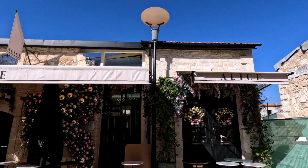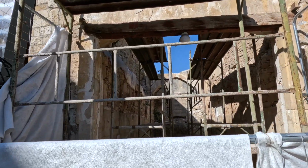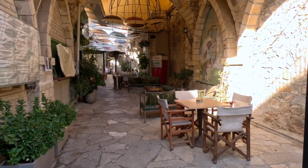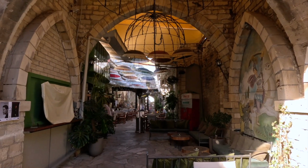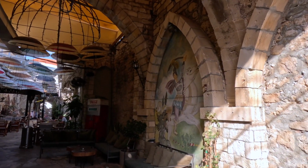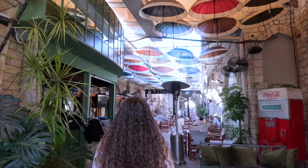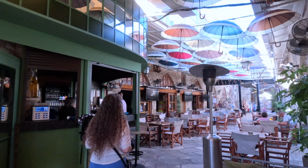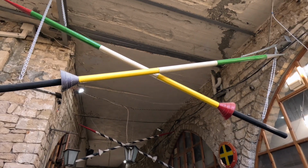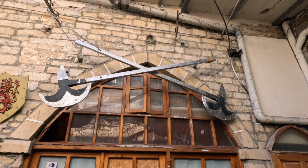I think we found the old town. A lot of old stuff, a lot of old architecture. Not as charming as some other cities, but yeah. You see down there? Oh, the elbows. Some jousts and some axes. Somebody's got an axe to grind.